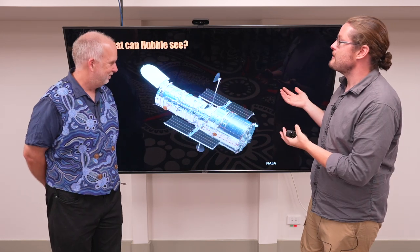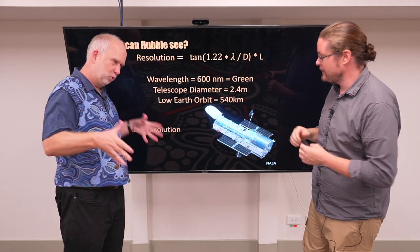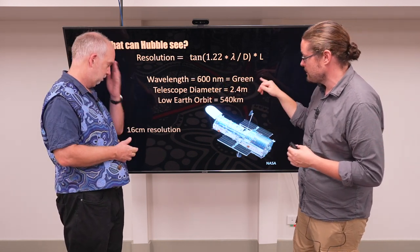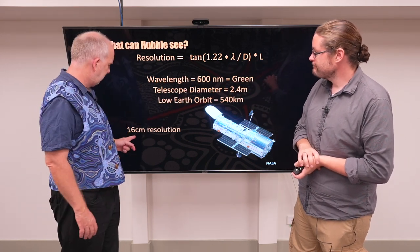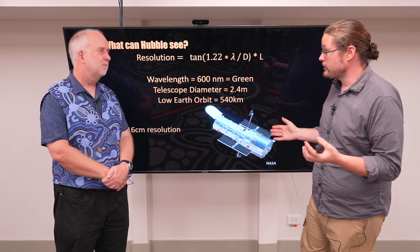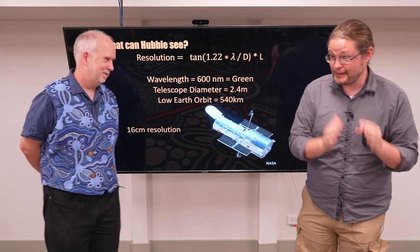Exactly. And this is always the thing, people say, what could the Hubble Space Telescope see if you pointed it at the Earth? Couldn't you see detail? Well, the Hubble Space Telescope is only 2.4 meters in diameter, and it's the diameter of the mirror that matters. And it's at 540 kilometers. If we're looking at our greeny orange color, we can only see 16 centimeters. Now that's good, but it's not dramatically better than what we've explored before. You could probably go down to 400 nanometers, which might bring that down to 10 centimeter resolution, which is what we've already talked about as being the limit of some commercial satellites. So the Hubble Space Telescope, as powerful as it is, is powerful because it's looking at far away things, not things that are close and small.